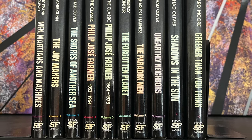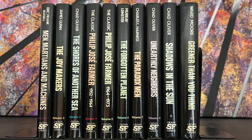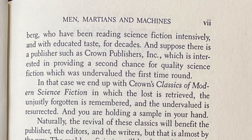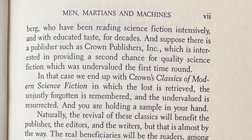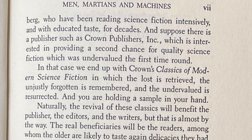All 10 books in the series have a foreword by Isaac Asimov entitled Retrieving the Lost. In the foreword, he briefly laments about how stories and novels are lost to history. The pulps and magazines and the books that haven't been reprinted. He says, "Suppose there are dedicated and thoughtful writers and scholars like George Zebrowski and Martin H. Greenberg, who have been reading science fiction intensively and with educated taste for decades. And suppose there is a publisher such as Crown Publishers, Inc., which is interested in providing a second chance for quality science fiction, which has been undervalued the first time round.